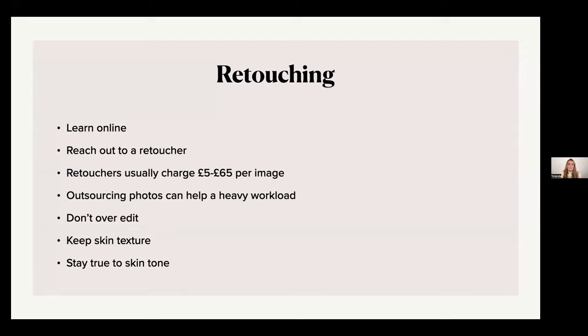So retouching. Learn online, use YouTube and things like that, things that I didn't have years ago. And also, I don't retouch a lot of my very highly detailed beauty work because I find myself more a photographer, and in itself, a retoucher is their own artist. And I think when you reach out to people like that, you know that you're going to get consistency.